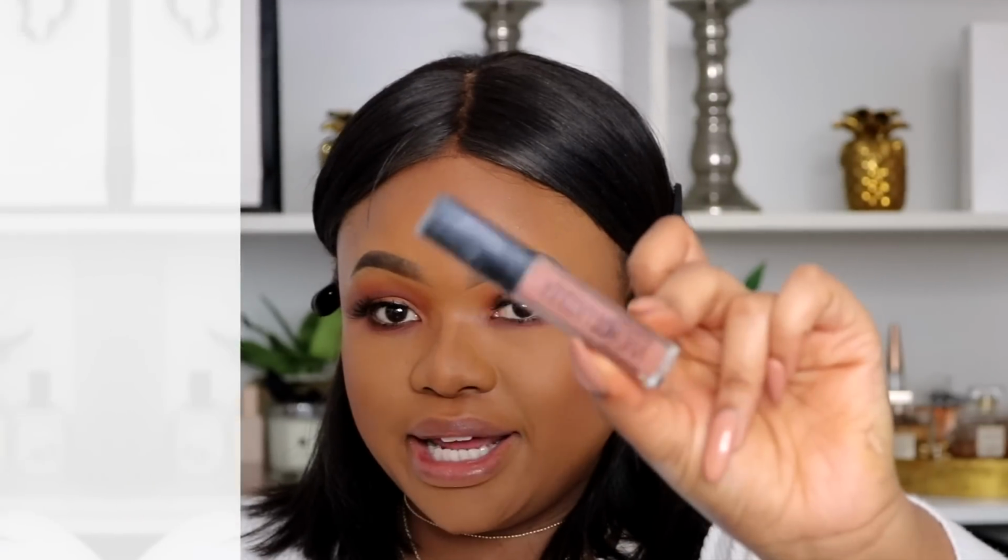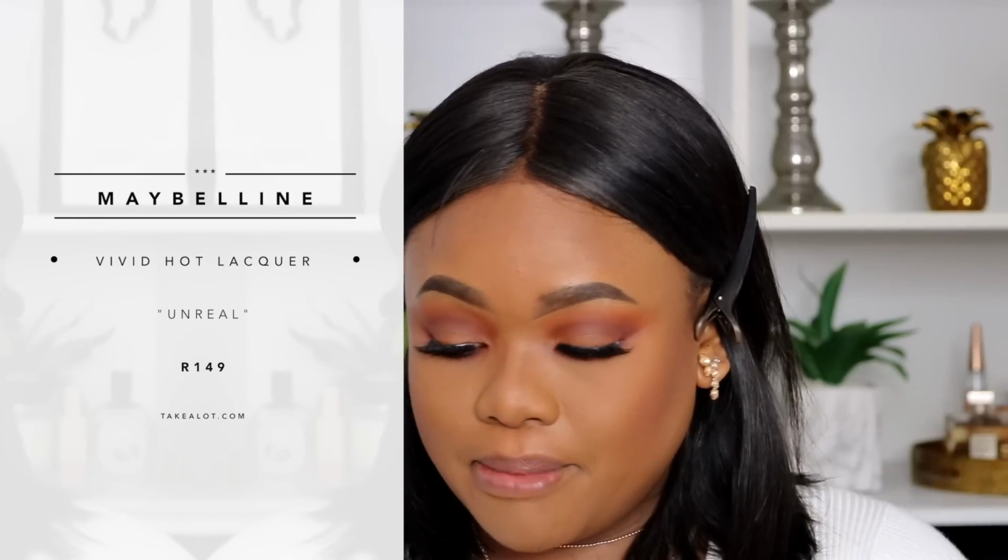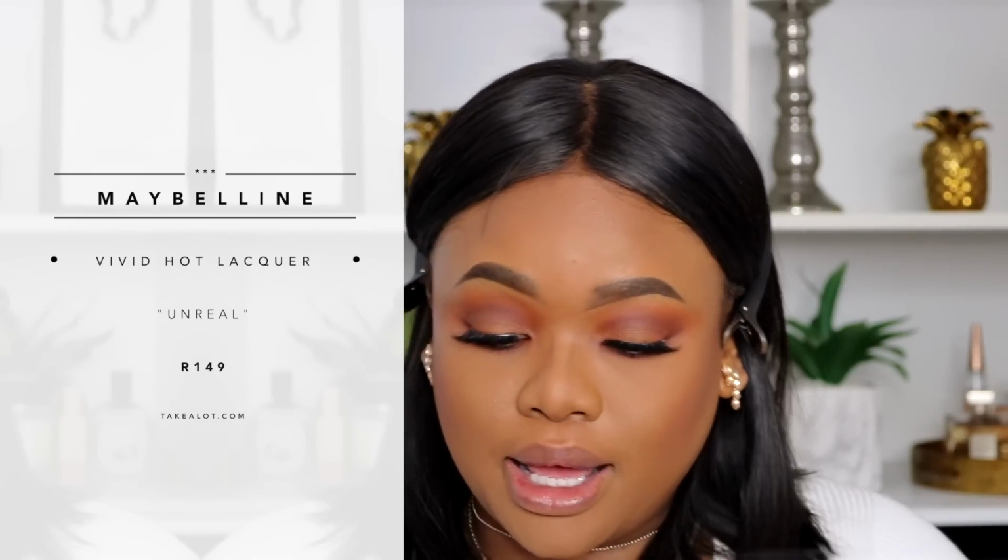Then for lips, I feel like you guys know what I'm using. For lips, I'm using my Maybelline Vivid Hot Liqueur, but I'm gonna line them today with my lip pencil.